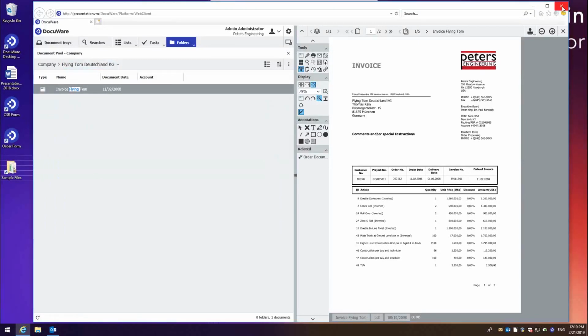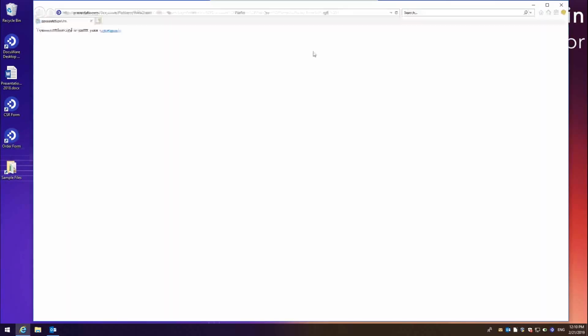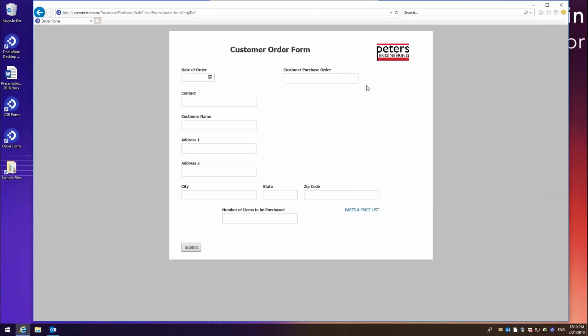We're going to go ahead and start our first workflow, which is going to be our order form for order processing. So when we click on the link, it brings up our Docuware form, which we can then fill out and submit, and it will go through a workflow. So the first thing we have to do is enter the date. Hit the X key on our keyboard, it puts in the current date. Then we're going to type in the customer purchase order number.